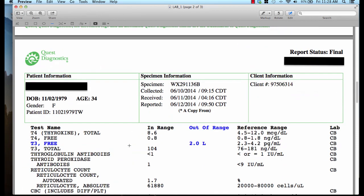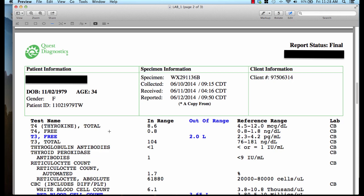So we look at more labs regarding the thyroid here, which usually isn't done. But this T4 total, this T4 free, T3 free, and T3 total. Now that's looking at basically how much hormone the thyroid is making. And the T4 total looks very good. The T4 free, very low. T3 free, obviously very low. And then the total is on the low side as well. So basically the thyroid is going to make, in response to what the brain tells it to, T4 hormone.